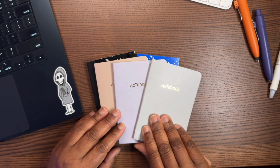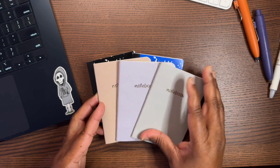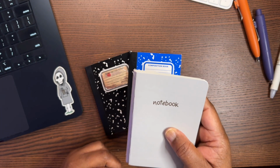And they come in multiple colors, and I gave most of them away and have 3 to myself. But you can't beat the price, $3. 8 of these for $3 on Amazon.